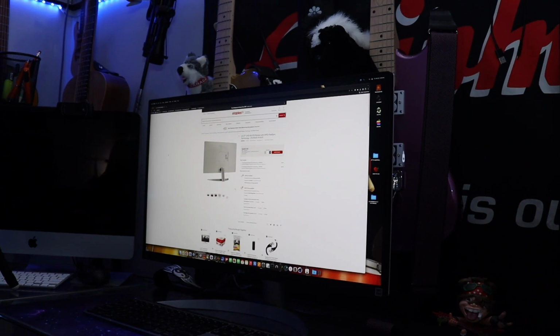I'm sure you can download the manual for this without a problem, because what they give you in the box is not a whole lot. So I'd probably opt to go to LG's website, download the manual specific to this thing, and find out what all those features really do, because a lot of it can be a little technical and, for some people, overwhelming.